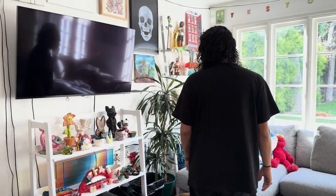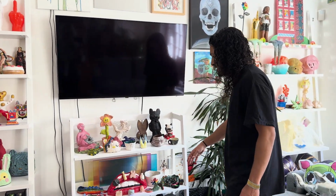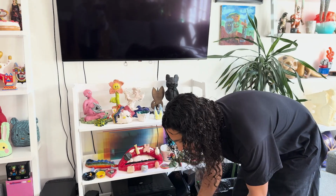As we work our way over, we have some more sculptures here. This shelf is fun.